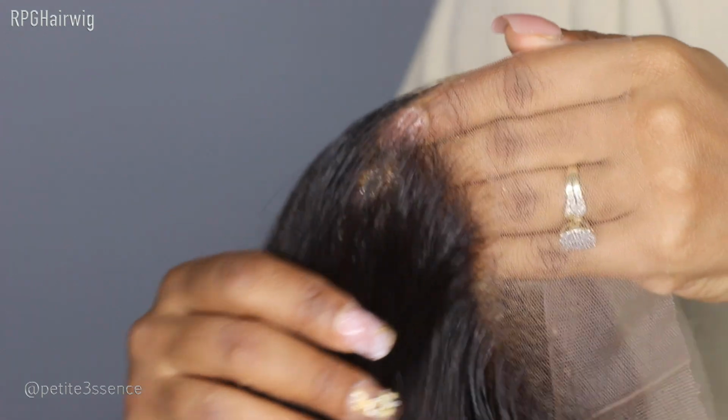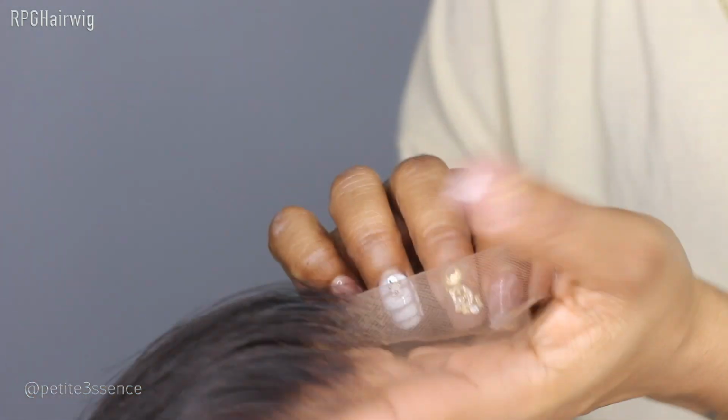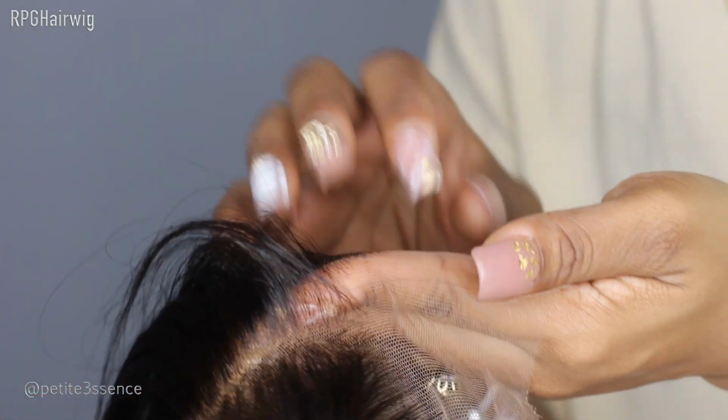So yeah, this is 8 inches long, and this is the upgraded clean hairline on this one. In the past, I installed a similar wig from them, but it did not have the clean hairline. So they upgraded this very same wig with a clean hairline. Oh my gosh, you can imagine how much more natural this is going to look. I love that for us.